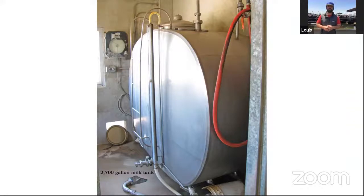This tank here holds 2,700 gallons of milk, quite a bit. Once it reaches the top and it's full, it's already at 38 degrees cold. And to keep it cold is very important. That way it stays fresher for a much longer period of time.